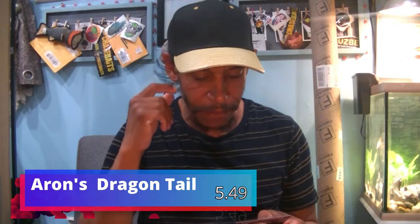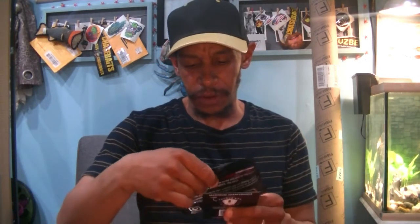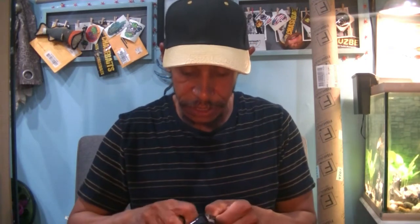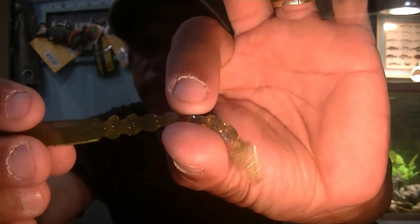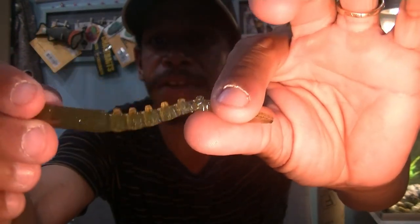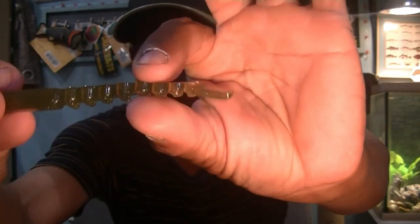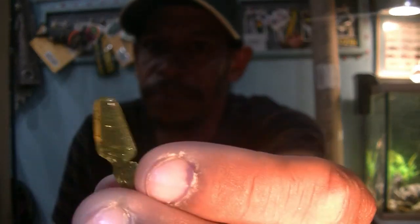Next up, Aaron's Bait Dragon Tail for $5.49. So from $5.79 to $5.49. These are Dragon Tail 4-inch little worms. That's pretty cool. They've got like the French fry. If you know old baits, this is definitely an open pour because you got your flat side here and your port end there. But you got your French fry style ribbing. It's got a little spade tail on the back, which is cool.